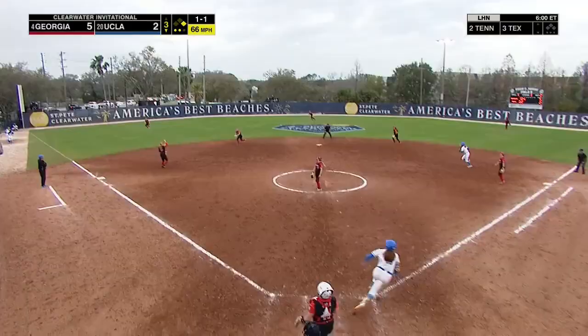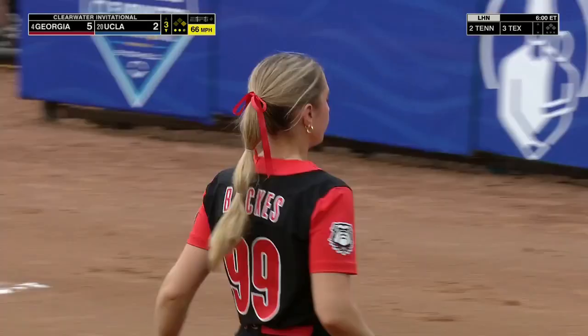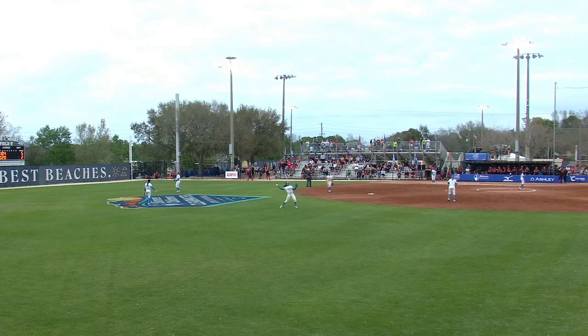Out to left field, Sydney Chamblee now coming in. That will end the inning. Two-out hit by Woolery. She's left on, and the Bruins have stranded two so far. After three, Evo Shield. Before we head to the fourth inning, let's visit with the UCLA head coach, Kelly Inouye-Perez.